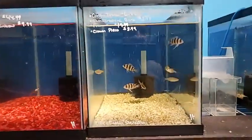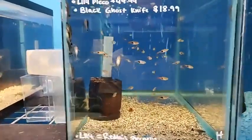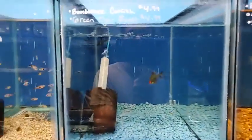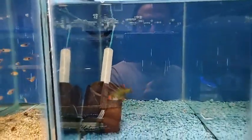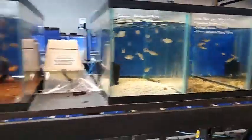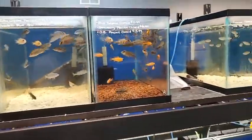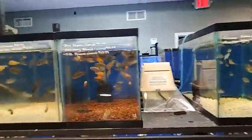Frontosas. Love me some fronts. Rasbora hets and autos. Really big green tiger barb. And some gouramis. Nicole, we did not get a shipment this week. We got a lot in last week, and a lot of our vendors are in Florida, and I really didn't want to take a chance getting fish in while the hurricane was happening. Or tropical storm, or whatever it is.